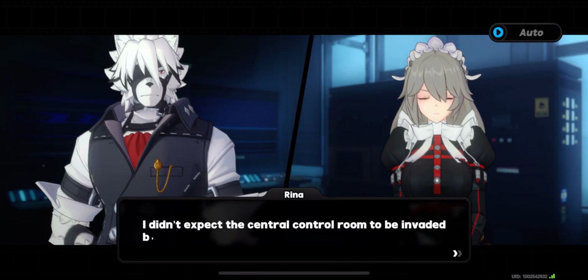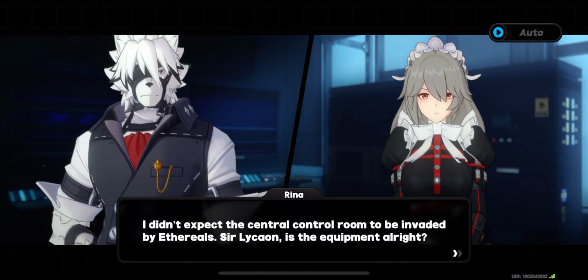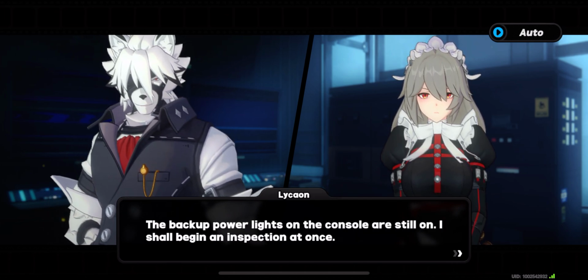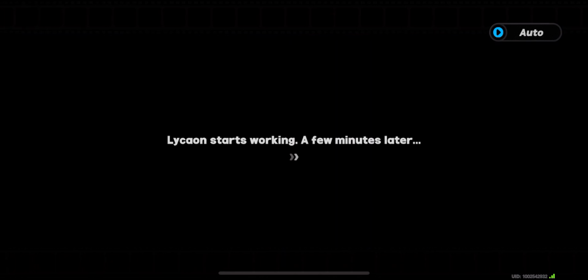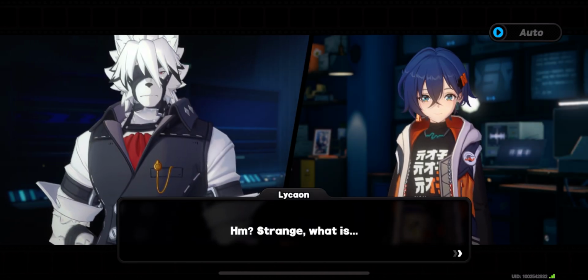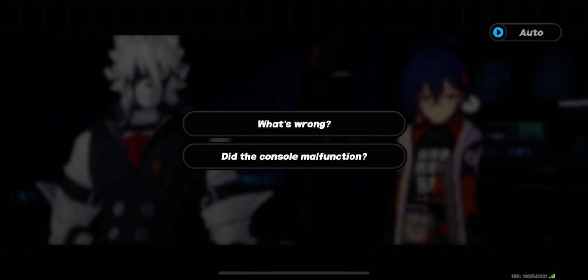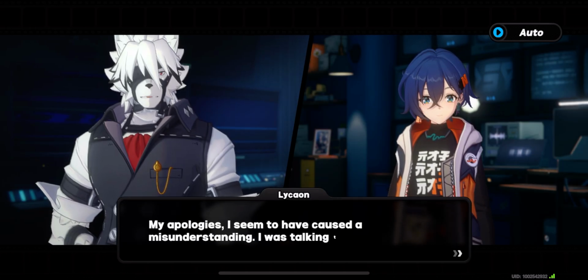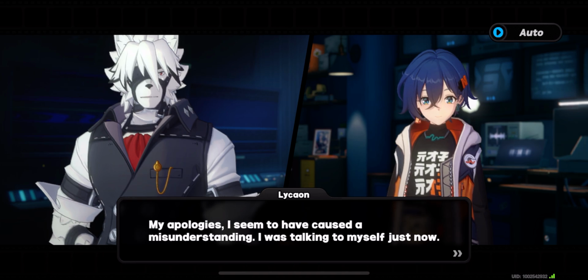I didn't expect the central control room to be invaded by ethereals. Sir Lycon, is the equipment all right? The backup power lights on the console are still on. I shall begin an inspection at once. Strange. What is... What's wrong, Lycon? My apologies. I seem to have caused a misunderstanding. I was talking to myself just now.